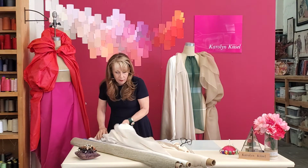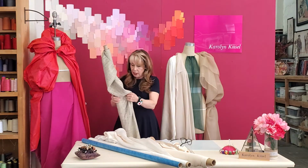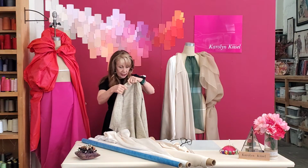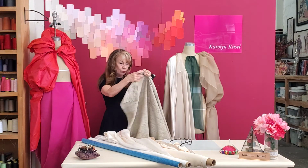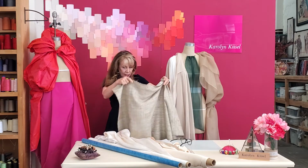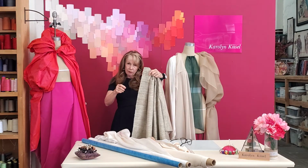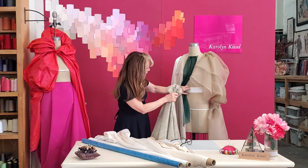Then I have here today a raw silk. So now we're getting into a completely different kind of silk. This one is a raw silk where you can really see the weft thread, the lines going across. This is the length grain going this way, up and down. Let me just drape this on here so we can see what this looks like.